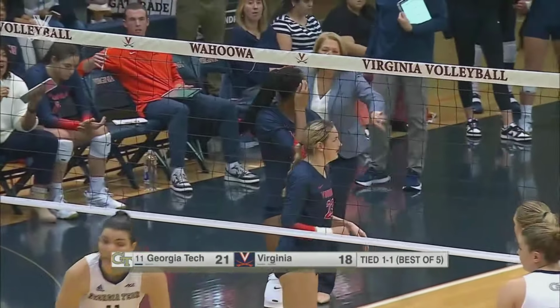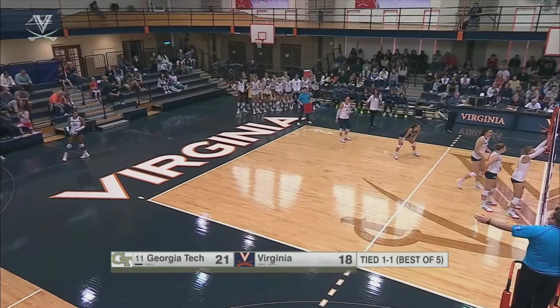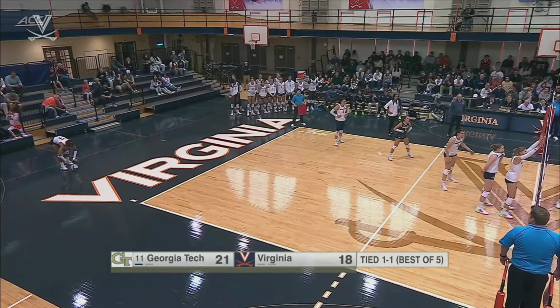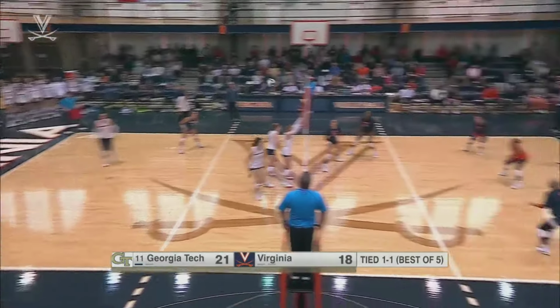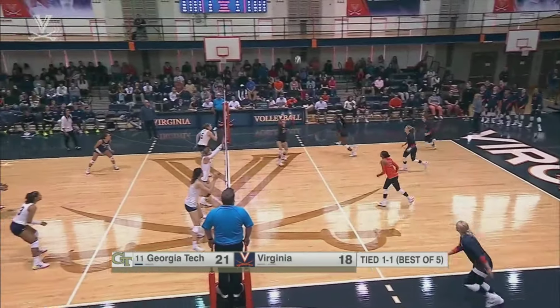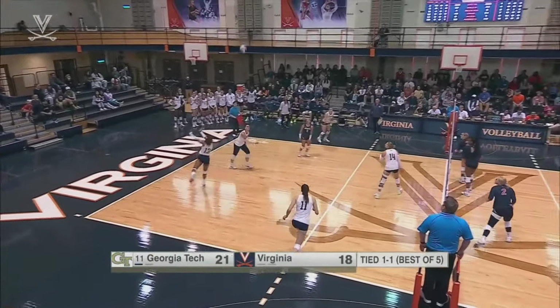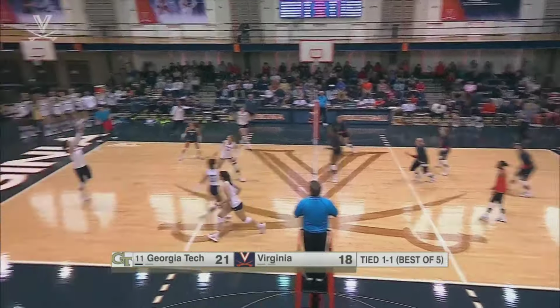And they like to say the first one to 20 in a set is the first one to 25 in a set. And Georgia Tech got to 20 just before Virginia. It doesn't mean that it's in their back pocket just yet, though. Suarez, a little float shot mishandled by Johnson. Far side swing. Borum couldn't get it to go. It's popped up. Bertolino powers it down, blocked at the net, and popped back up.